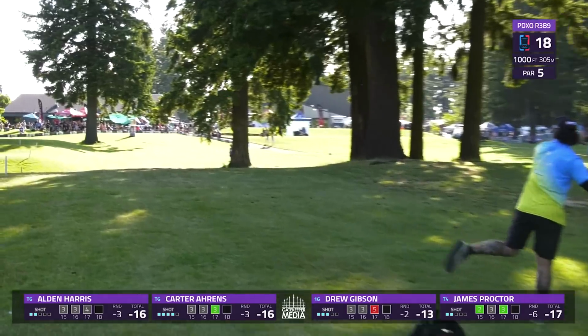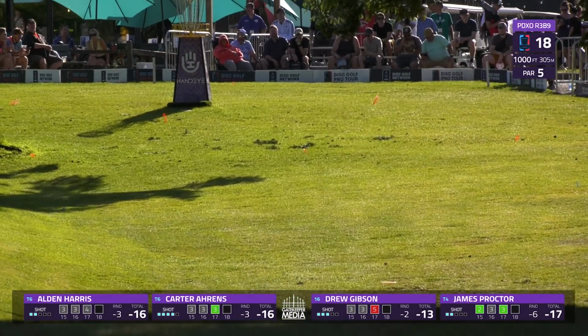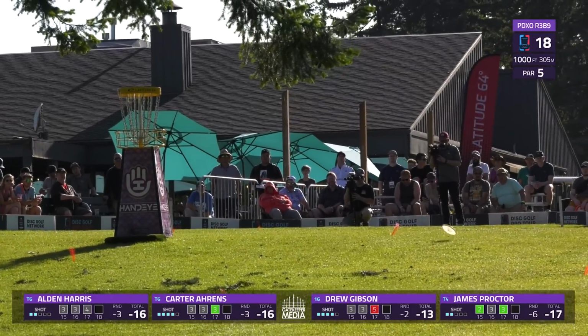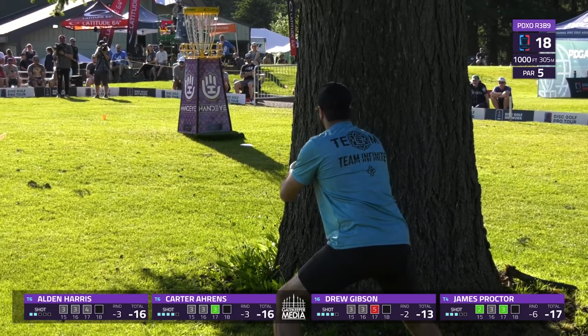Drew's third. And this is going to track to the right and get knocked down by a branch. Yeah, I couldn't tell if that was going to come out or not. That may have been a good branch. Could have been tracking towards the OB on the right side. So he will have to settle for par, finish his round at 2 under.